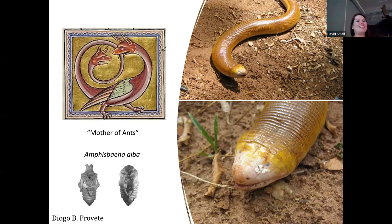Here's another favorite. This is Anops or Amphisbaena alba. This is a legless lizard. It also lives with leafcutter ant colonies. You can find these in Central and South America. It's named for a creature of Greek mythology, a monster really, a two-headed serpent called the mother of ants. It's really the best genus name that you can think of.